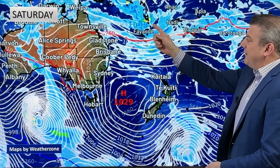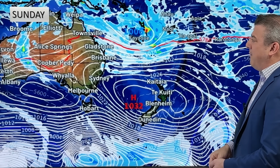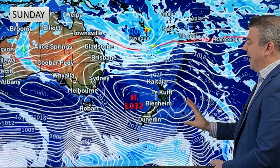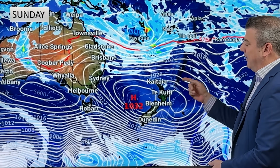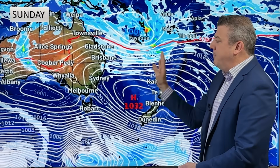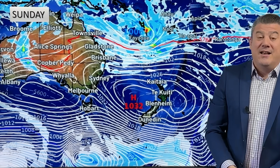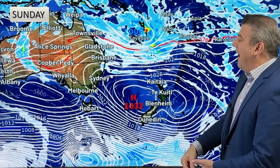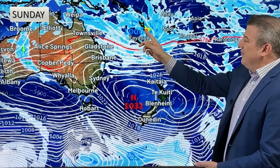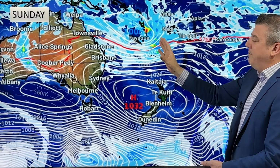But now we're starting to look at this low up here in the tropics. So as we go to our final map here on Sunday, that high firmly in charge of the country might be a couple of little isolated showers with that easterly flow. That easterly flow is going to be pretty strong moving into Australia, especially Queensland and Norfolk Island, caught up in the middle of it, strong even to gale force at times. Now this low is slowly deepening, worth keeping an eye on.